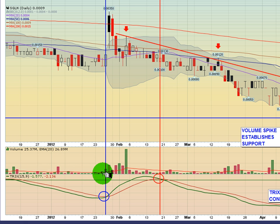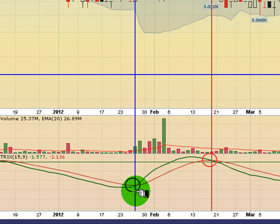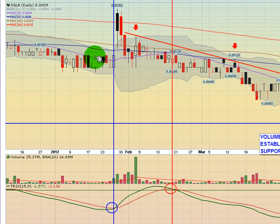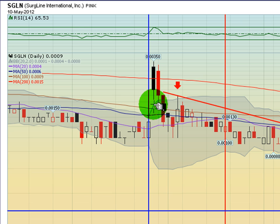You can see when the volume had picked up here around the end of January. You see we had a very large run all the way up to 0035, and you can see the TRIX had crossed up, giving us that buy signal or confirming upward momentum was coming into the stock. Unfortunately, the stock had run pretty hard, pretty quick, and had left a gap.